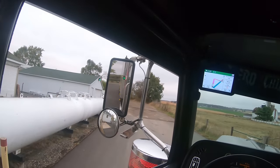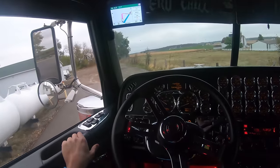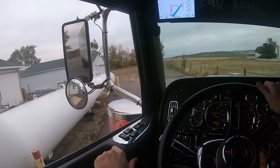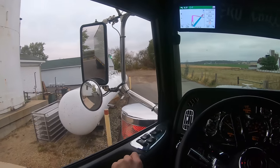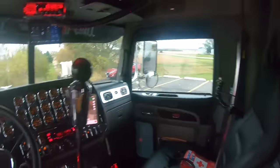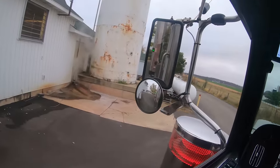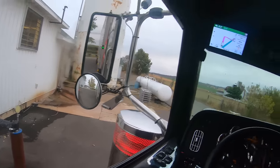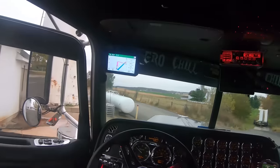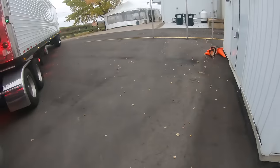Slide my tandems back. All right. I believe this guy should be able to get out of here now. Hope so, at least. Just slide our tandems forward so that when we get back there, it'll be easier for us. Truck will move around a lot better.